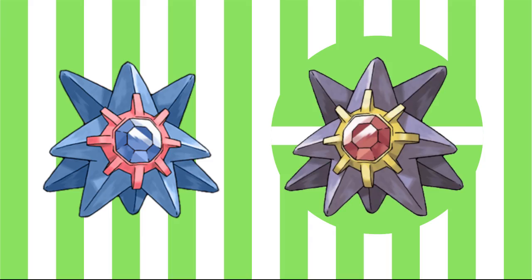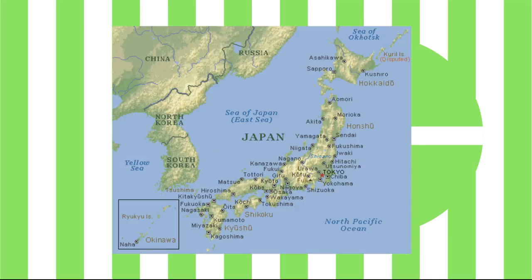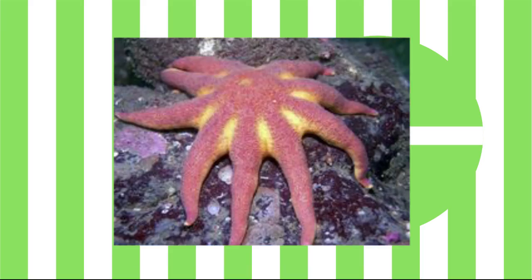Over to Staryu! I found this species of starfish with 10 arms that comes in both blue and purple. And they live around Japan, and some of them are yellow on the underside and it sort of gets over to the front and it looks like regular Starmie's yellowy gem holder thing. Yeah, do I need to say more?